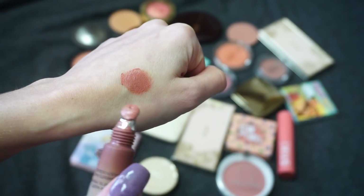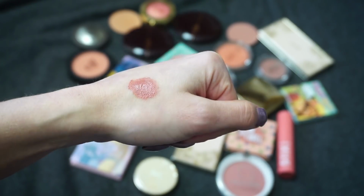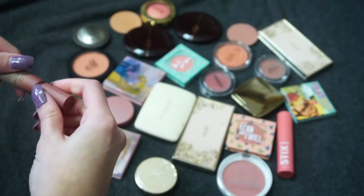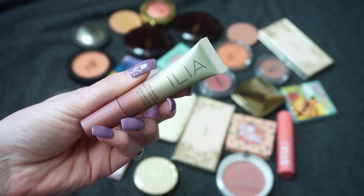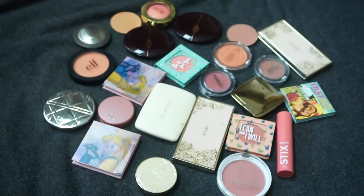I usually just put some on the back of my hand like this, and then I pick it up with a damp sponge, and that is how I apply it. I do think that it's really nice though. Out of all of the cream liquid blushes that I've tried, I think this one might be a favorite formula of mine, so I'm definitely going to be keeping this one around, and I would recommend it also.